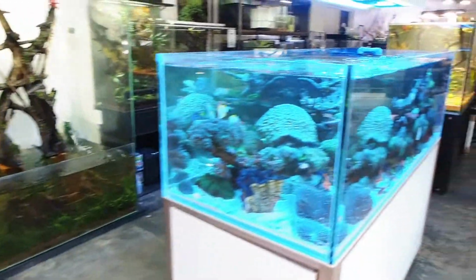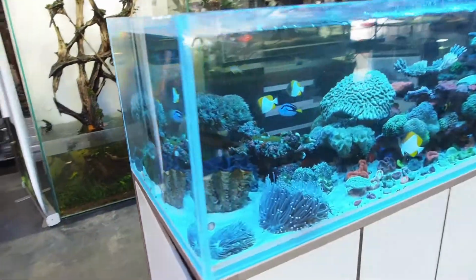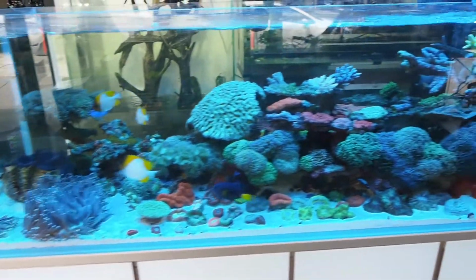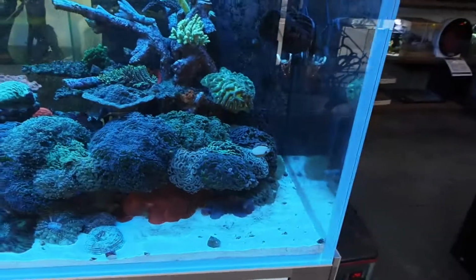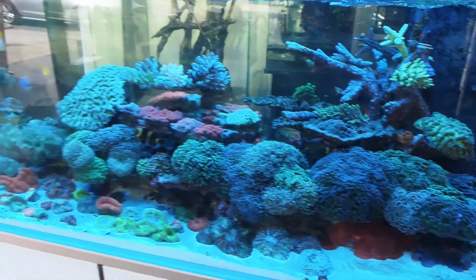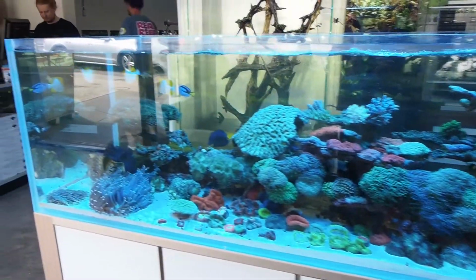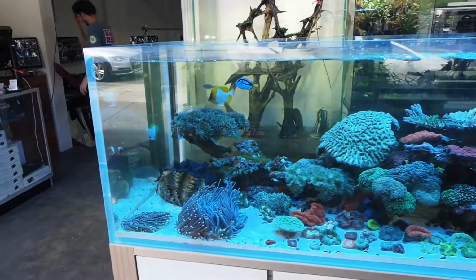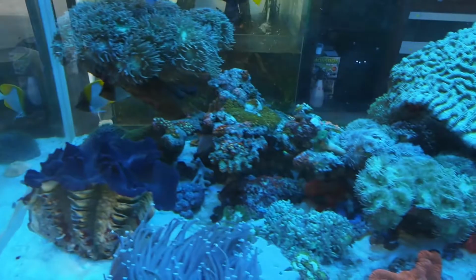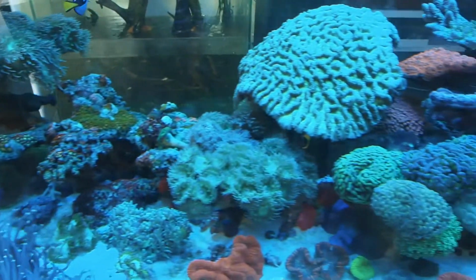And they've got their Cade 6-foot marine here, which is jam-packed full of coral as well. Probably every coral under the sun, which looks pretty awesome. And I visited the store when they first set up this tank, and it was obviously really empty back then, and slowly over time it started to fill in with heaps of really nice coral pieces.